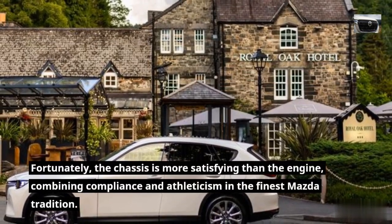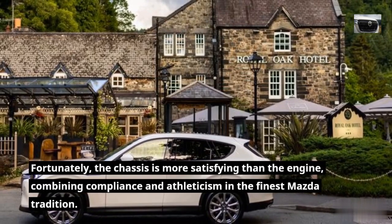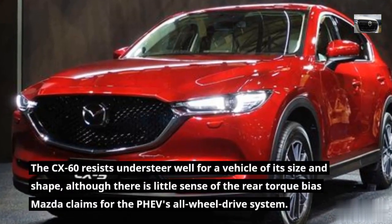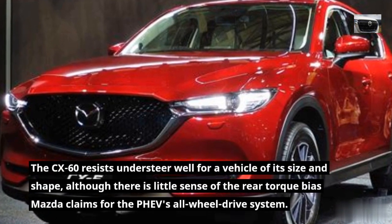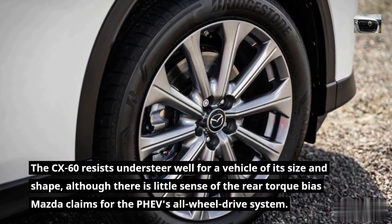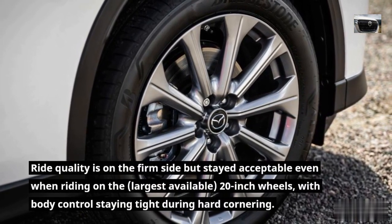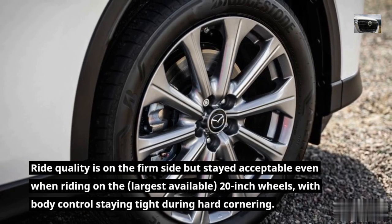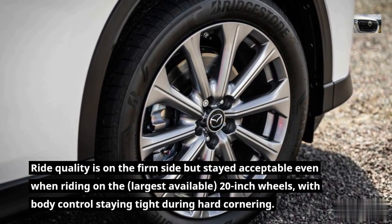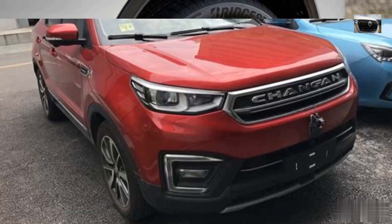Fortunately, the chassis is more satisfying than the engine, combining compliance and athleticism in the finest Mazda tradition. The CX-60 resists understeer well for a vehicle of its size and shape, although there is little sense of the rear torque bias Mazda claims for the PHEV's all-wheel drive system. Ride quality is on the firm side but stayed acceptable even when riding on the largest available 20-inch wheels, with body control staying tight during hard cornering.